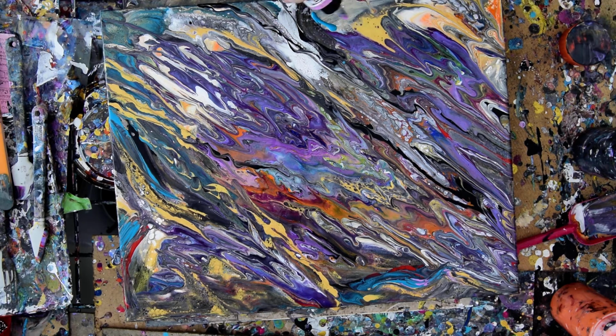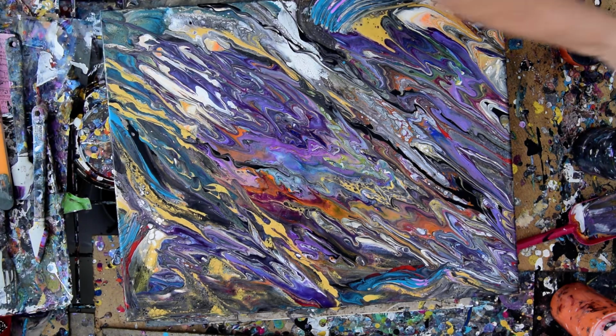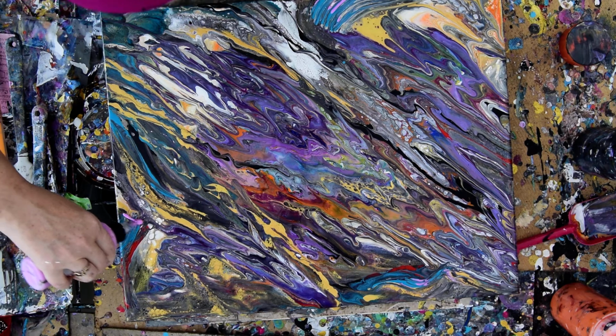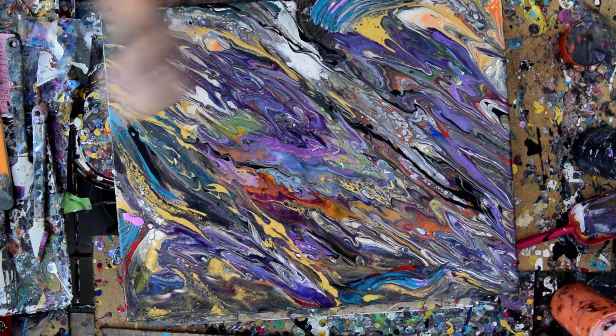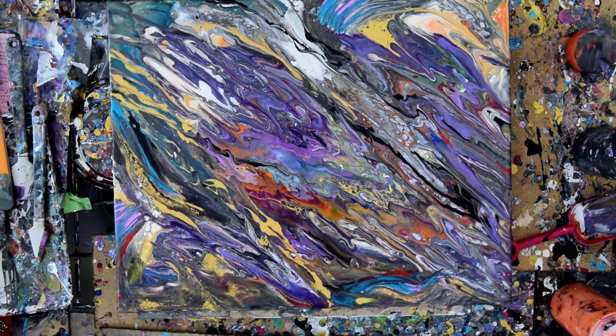I'm going to combine two strange color combinations. See what happens. I'm going to do it up here too. This is a completely wild piece. No need to tell you that, right?